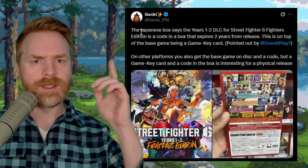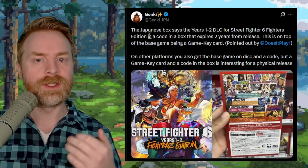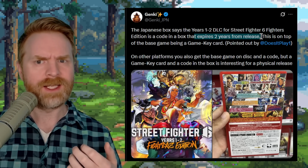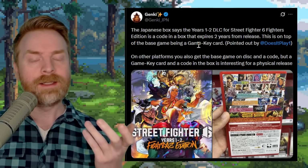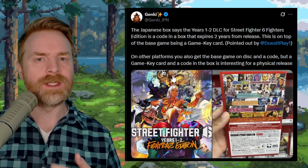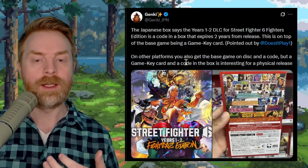So here's the latest. The Japanese box says the year 1 to 2 DLC for Street Fighter 6 Fighters Edition is a code in a box, and it expires 2 years from release. This is on top of the game being a game key card. Let me know your thoughts about that one. I mean, this to me really puts a dent in the overall value of this game, especially if you're trying to pick it up on resale.